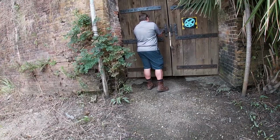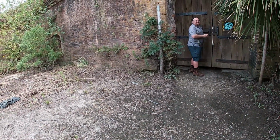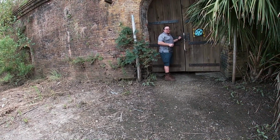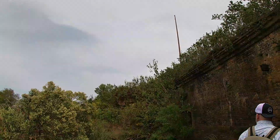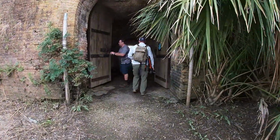I'm already digging this, honestly. I like this better, the more decayed. It's good. That's my genre. If you see my work, that's my genre. This thing's like a catacomb. You're going to love it. A little spookier than Fort Pike and all.